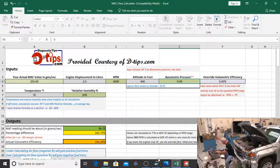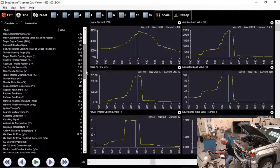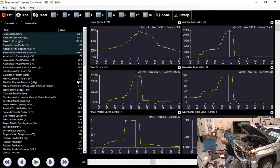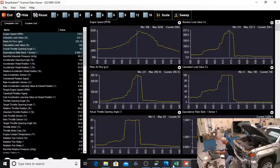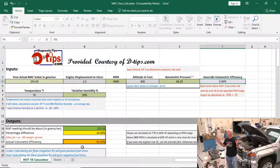So let's see what that is on this. There is a PID. If we look at the manifold absolute pressure right here, it's actually 68.2. Now, some of the calculators, this one actually uses inches of mercury, but if you have one that measures in kPa, you'd have to use a calculator to kind of convert that over. Now look at what it did to my VE. Now it says I'm 93.55% volumetrically efficient. So what I've done is I lied to it and told it that the atmosphere had 68.2 inches of mercury, which if it did, we'd probably fit in a pop can. That'd be a lot of pressure on us.